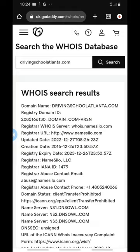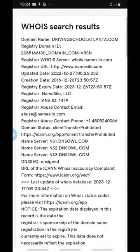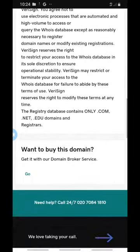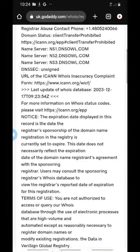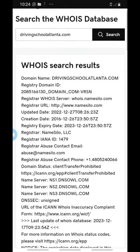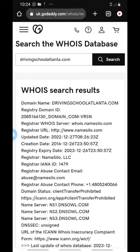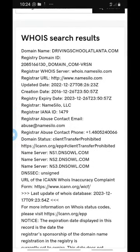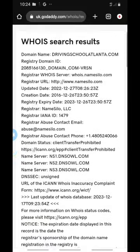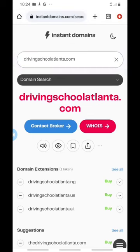Whoa, can you see this? Let's see what this is saying. Take a look at this. This means that somebody has even taken this name. Can you see? Somebody has taken this name. Let's go back. All this data is showing that someone has purchased this name. But let's go back to another niche.